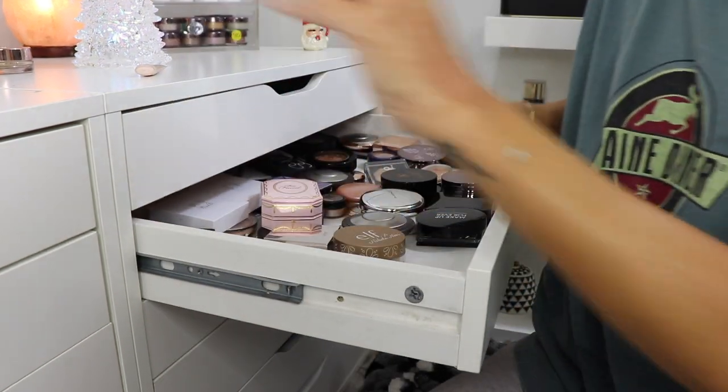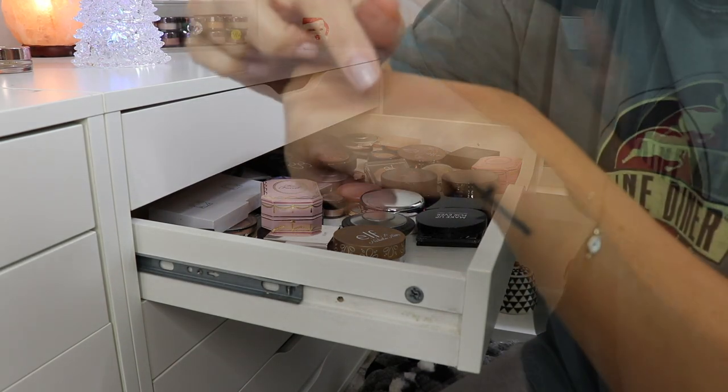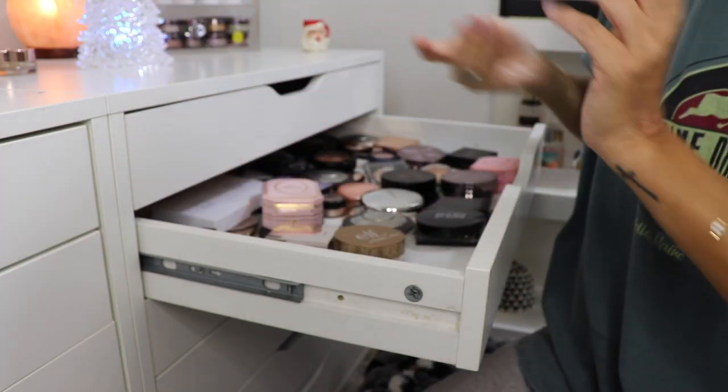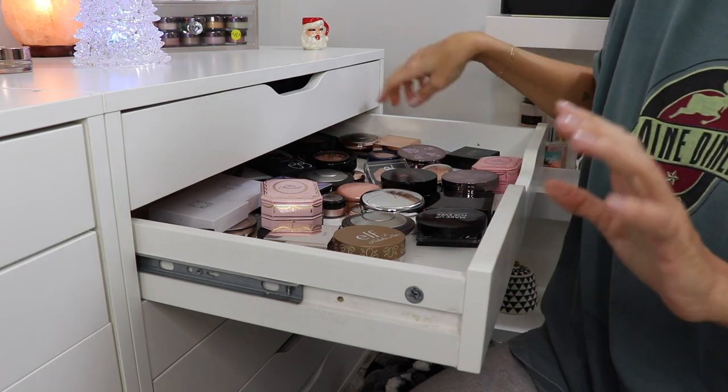Can you even see that? Probably not, but I know it's there. Keeping for the rest of eternity. Why would you not want that to be one of your products? People would buy the crap out of that. I just don't understand. Frankly, I'm a little offended.